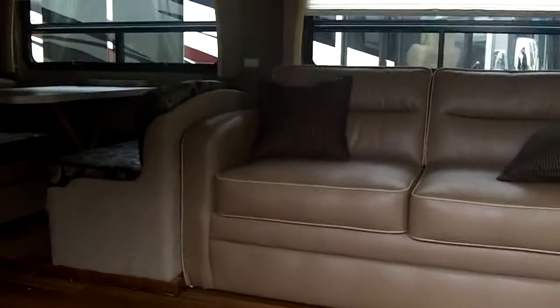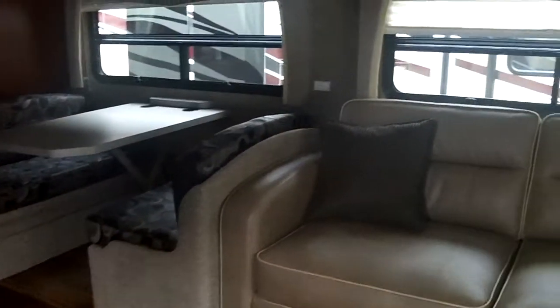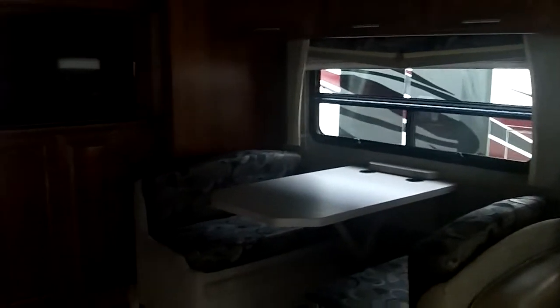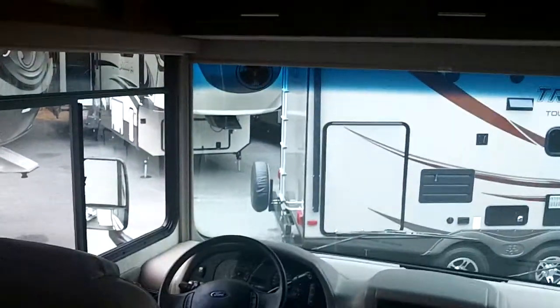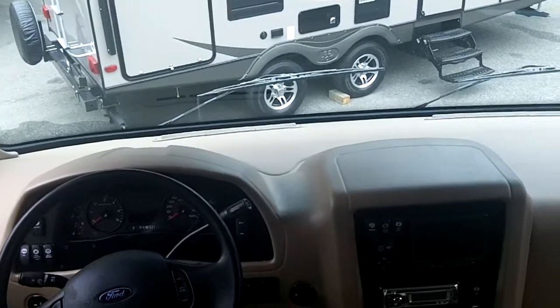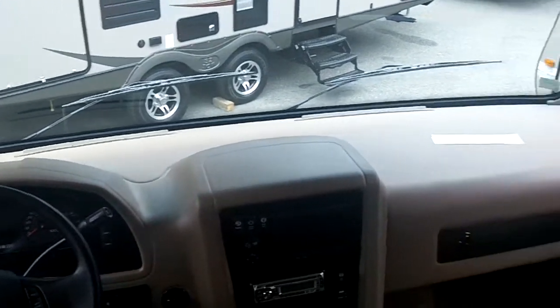Entering into the 328, we're looking at the Thunder decor. Plank wood linoleum flooring, booth dinette, sleeper sofa. You do have the bunk over the cab option, that is included. Ford V10, hydraulic leveling jacks, backup and side cameras. Nice Euro recliner.